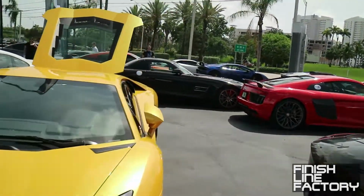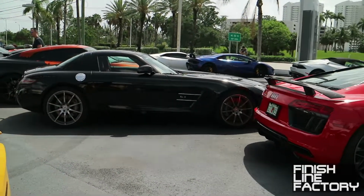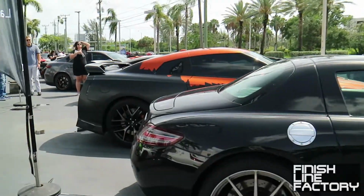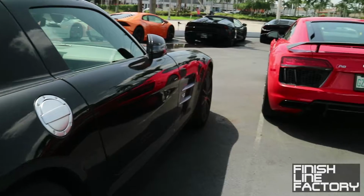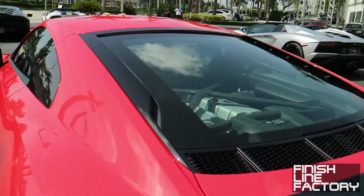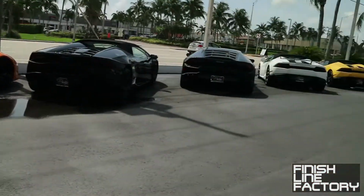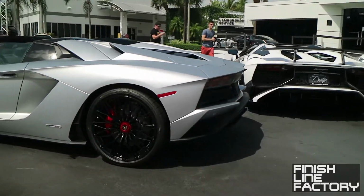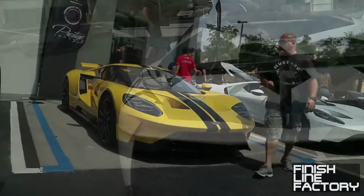Oh, nice. Over here, an AMG GT or GTS. Oh no, I'm an idiot. This is an SLS AMG. It's a little early in the morning, forgive me. Black SLS AMG and an Audi R8 V10 Plus. Very nice. Here's an Aventador Roadster and an Aventador SV Roadster. Oh yeah, look at this.